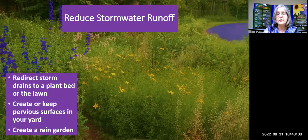Reducing stormwater runoff, number 8. How can we do that? I took lots of pictures of stormwater runoff yesterday during the nice storm that we had here. Some of the ways is you can redirect storm drains to a plant bed or the lawn. We have been taught to send the water down the street to protect our houses. Well, we're trying to reteach.